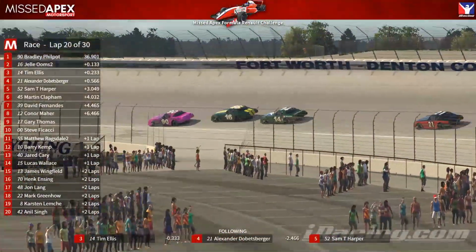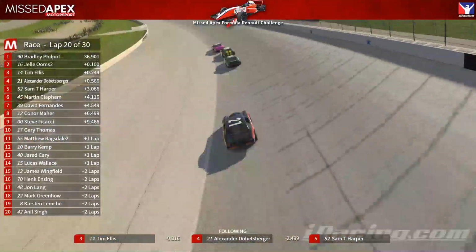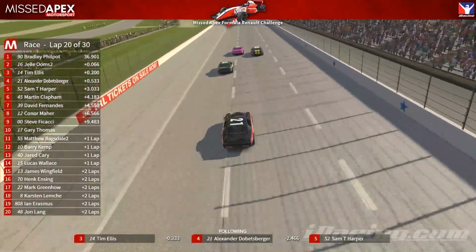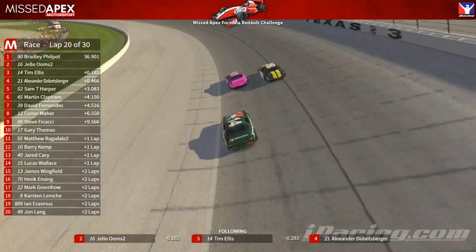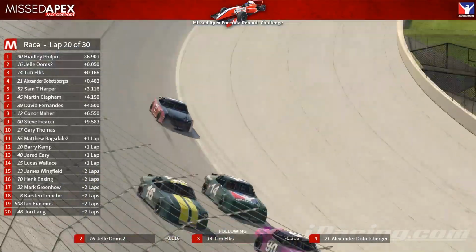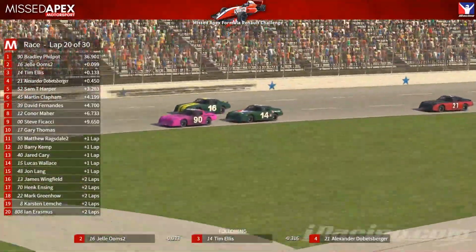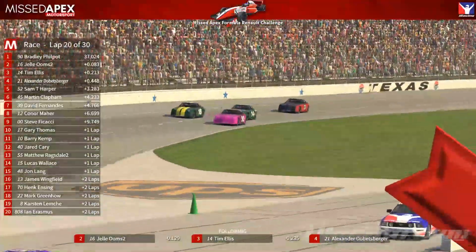And Ooms still not able to find a way to draw alongside Bradley Philpott. Well, he might have to soon because he's got Ellis bearing down on him. Here come the next contestants to Philpott's lead, and it's Ooms who's alongside. He's repelled every challenge so far, Bradley Philpott, from so many different drivers. Can Ooms be the one to dispatch that number 90 car? Lap 20 complete, so we're 2/3 of the way through, and Ellis is looking through the open door.